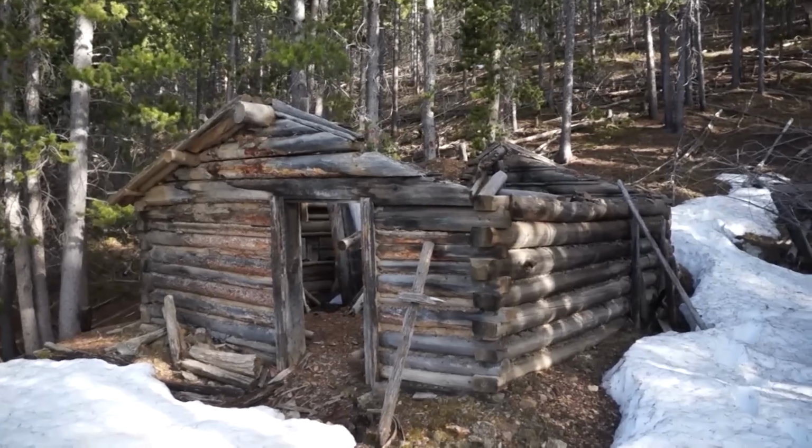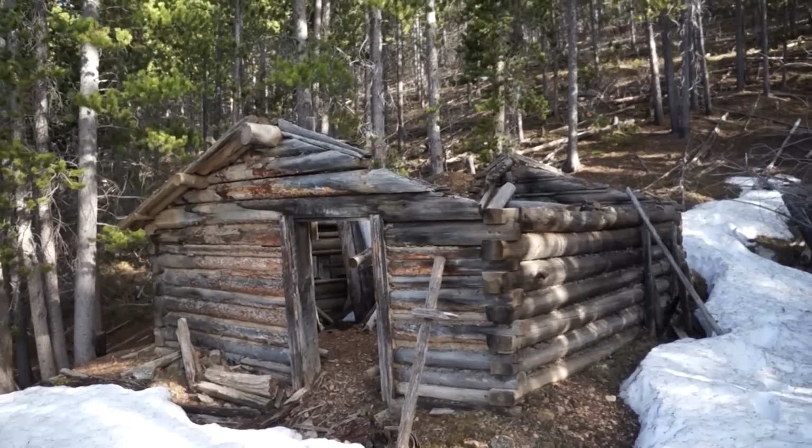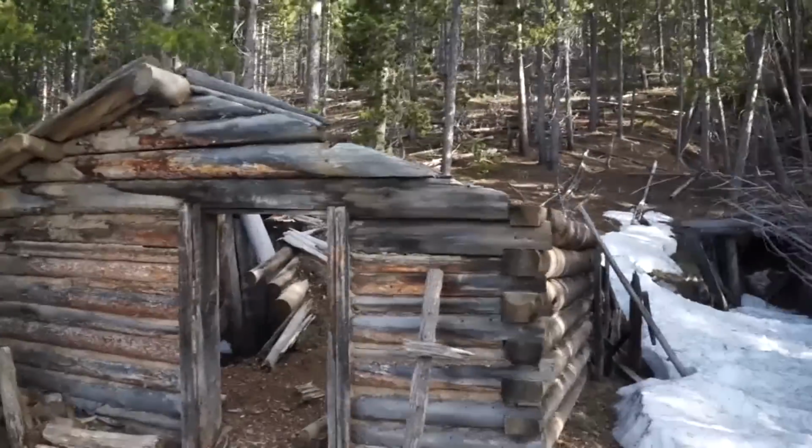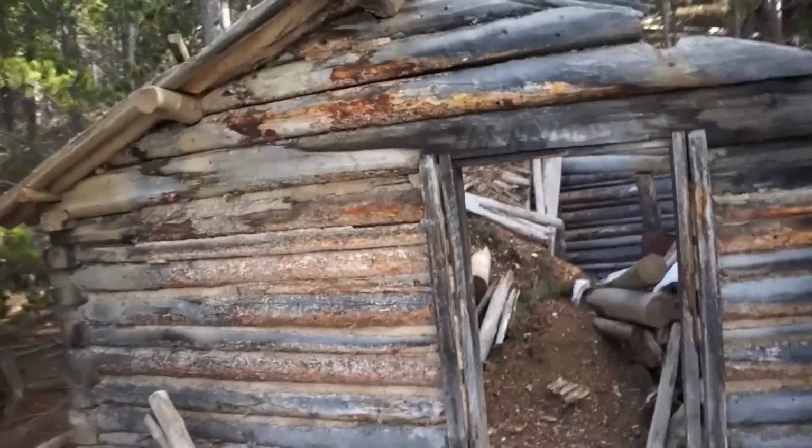So you can see the roof has recently come down, but it still looks awesome. Very beautiful. The walls are fully intact. The walls aren't going anywhere. The door is actually right inside it.